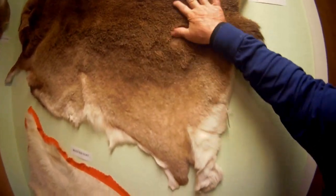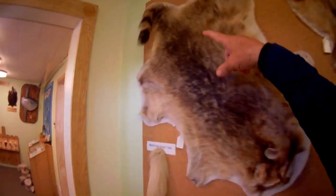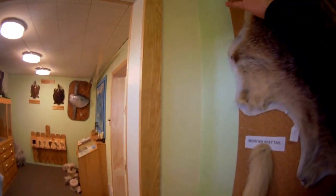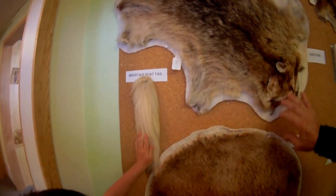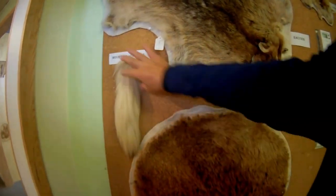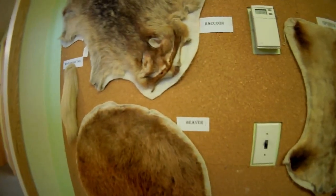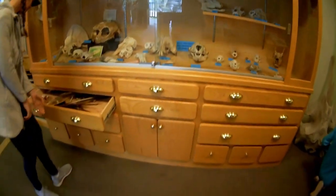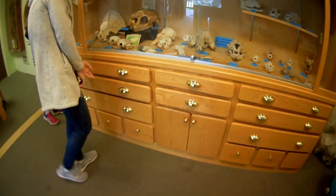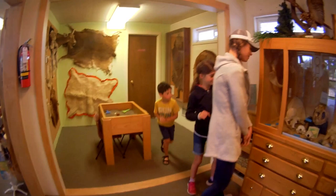Wow, that's a black-tailed deer. See up here? That's a raccoon tail. Oh, feel it. This is a mountain goat tail. Oh, how did you know? Addie told me. We're supposed to open and look in all the drawers over here.